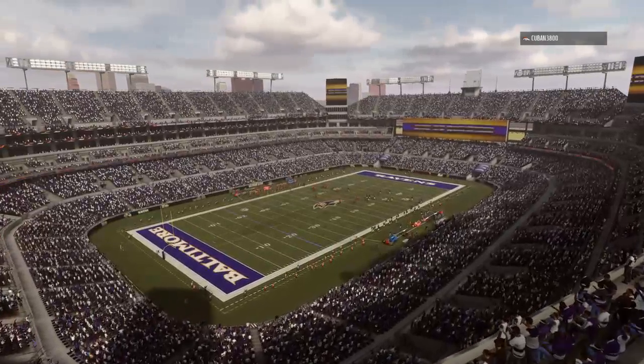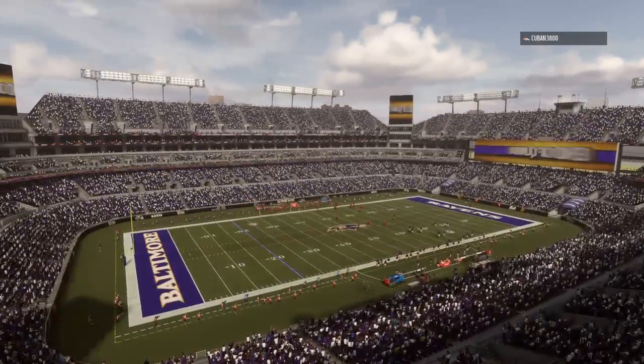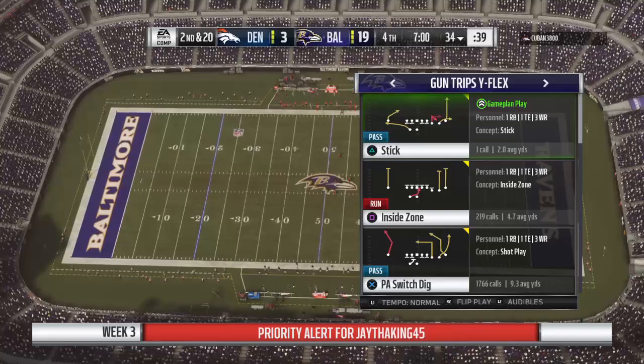Back now in Baltimore. It's the Ravens in control of the football. They've also got the lead as we get set for the 4th.